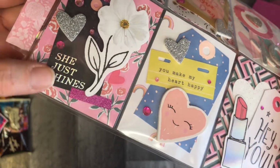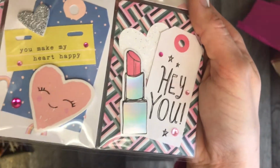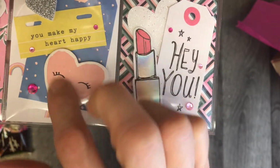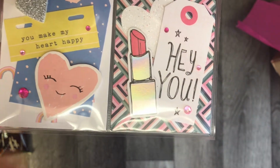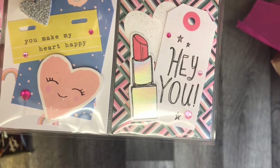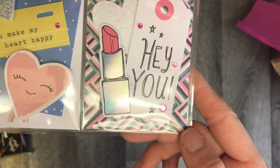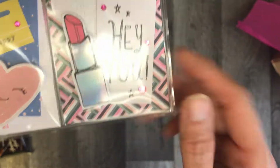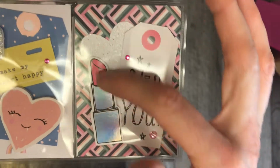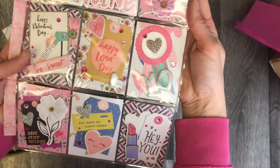pockets to just ground the little tag that she has in the back. I love this little heart. It's one of my favorite pieces from the La La Love. Anytime you put these little smiling eyes on anything, I just find it so adorable. You make my heart happy, hey you. This little holographic lipstick. That's one of the things I like about this collection, is this sort of holographic look that they have to so many things.